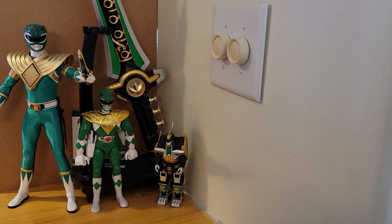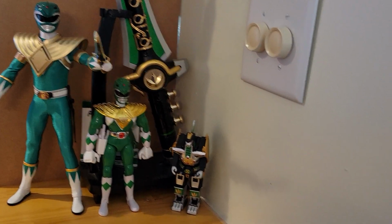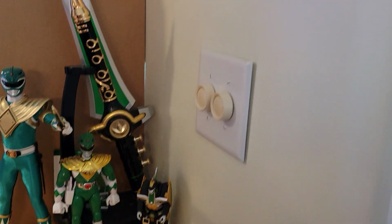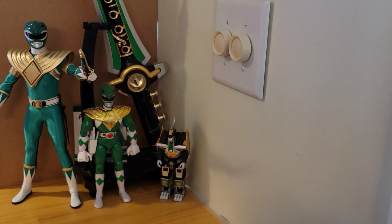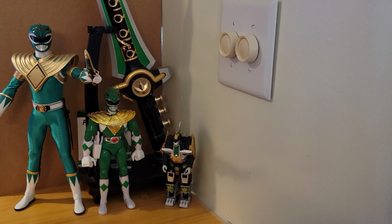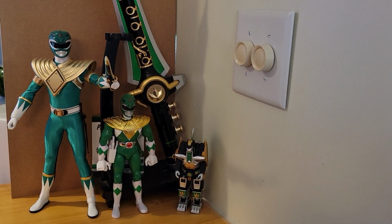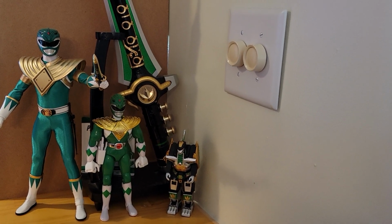So I have got the 3-0 Green Ranger figure. I've got the original vintage Green Ranger, the Super 7 Reaction Dragonzord, and the Legacy Dragon Dagger on a stand. And these guys just stay here. They are kept separate from the toy room. They're basically in the living room so I can see them all the time. Because these are just special figures to me.